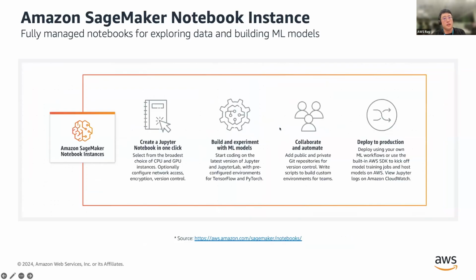Let's start with the SageMaker notebook instance. We can directly create a Jupyter notebook with just one click, and you get a Jupyter notebook environment. You can write your code in the environment, and you can share or collaborate with your team members and trigger the training or deployment directly from the notebook. But it always goes through the SageMaker SDK to communicate with the SageMaker API, and you get the virtual infrastructure for model training and deployment in SageMaker.